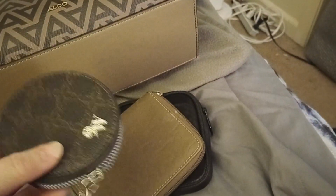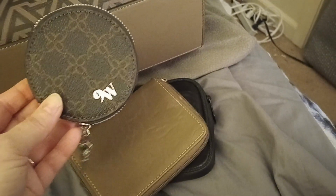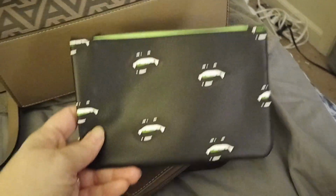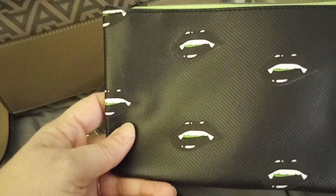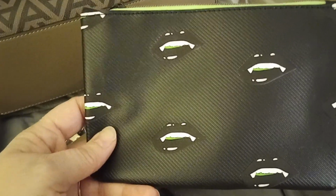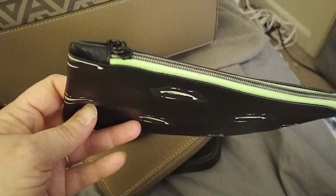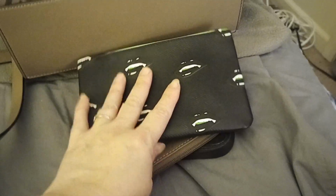I'm going to the 9 West change purse because the lighter color is almost the same shade as the taupe. And then for my bag, I thought this was cute. I got it for Halloween from Ipsy, but I just like the vampiric lips. And then the zipper is green. So this is what I'm going to be moving into for my cosmetics, if you call them that.